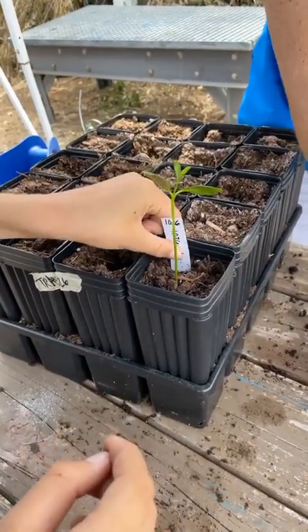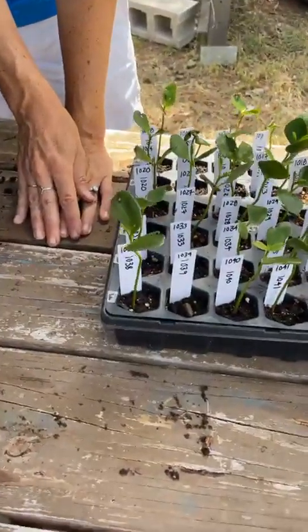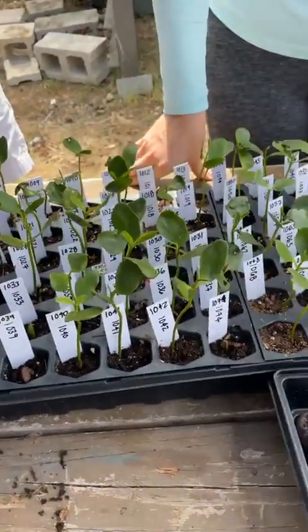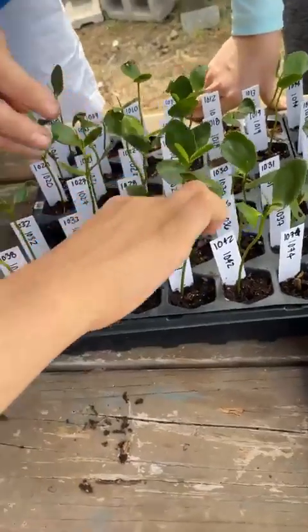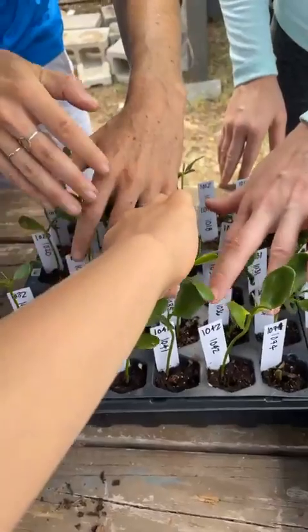Perfect. This is great. Which one do you think we should plant next? Which one do you want to try? Nice big one. Do you want to go in order or you just pick randomly? This one looks healthy. Yeah, that one looks really healthy. Okay, so do you want to take that tag out?